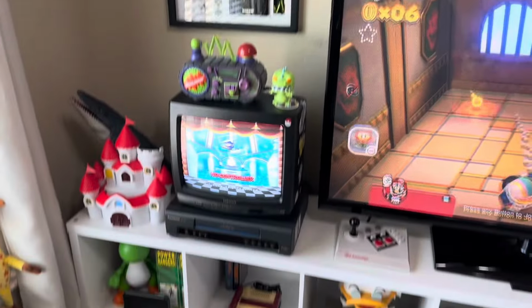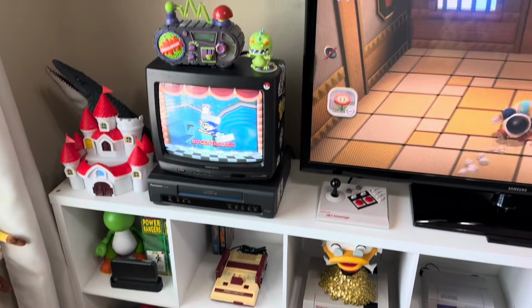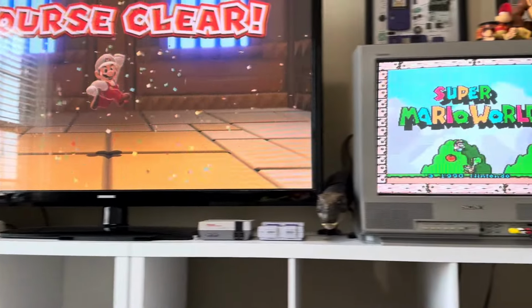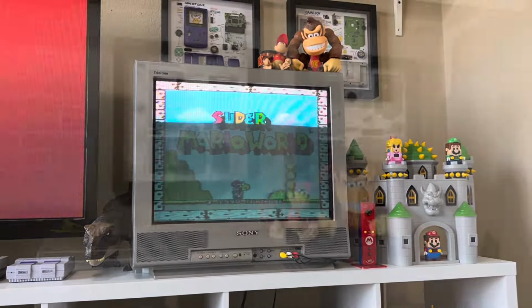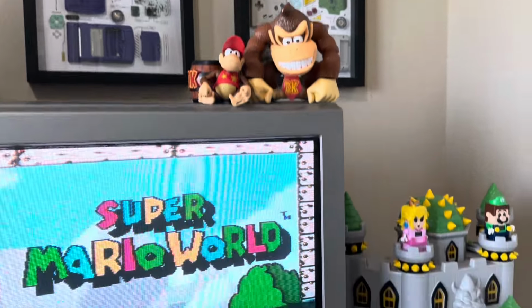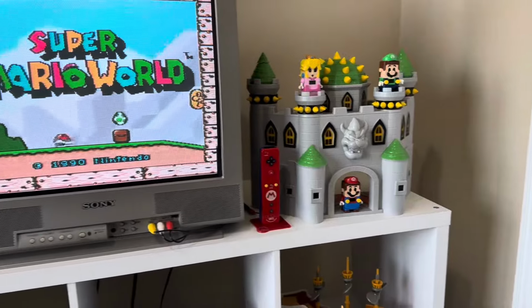And that's kind of directly above this CRT section. Alright guys, and looking at the actual setup, starting on this side, I have the Sony CRT. Behind it, I have these cool frames with disassembled Game Boys. A couple of toys here and there.